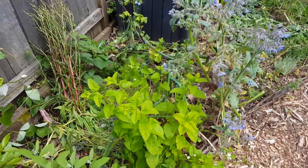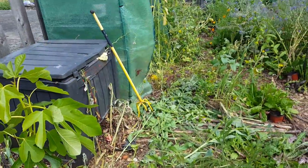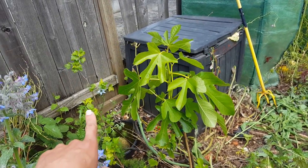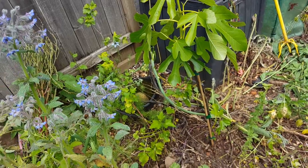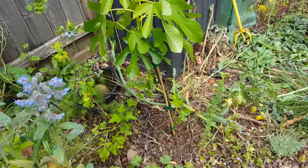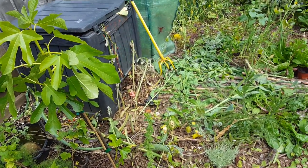Lemon balm is doing great. Cleared out a lot of stuff today. A lot of borage. Did a lot of chop and drop. Brought in a fig tree this year. This currant bush really suffered. She tried to sprout in like December, and it also looks like she was a little bit choked out over here from the mustard greens from the spring. So I've cleared those all out.